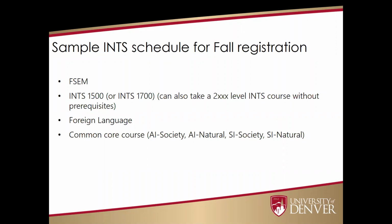So you can take 1700 first and 1500 second. You can take them concurrently as well. But if these classes fill up, you're also welcome to take one of our 2000 level topics courses. You do need to take both 1500 and 1700 prior to registering for INTS 2975 or any 3000 level INTS courses.